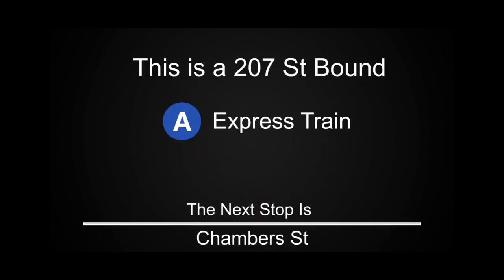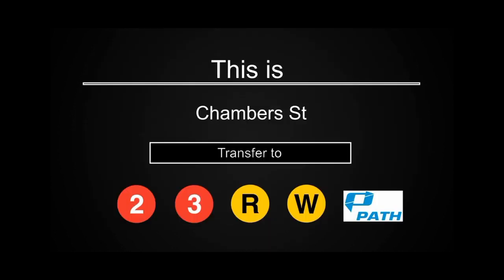This is a 207th Street bound A express train. The next stop is Chambers Street. This is Chambers Street. Transfer is available to the 2, 3, R, and W trains. Connection is available to PATH.